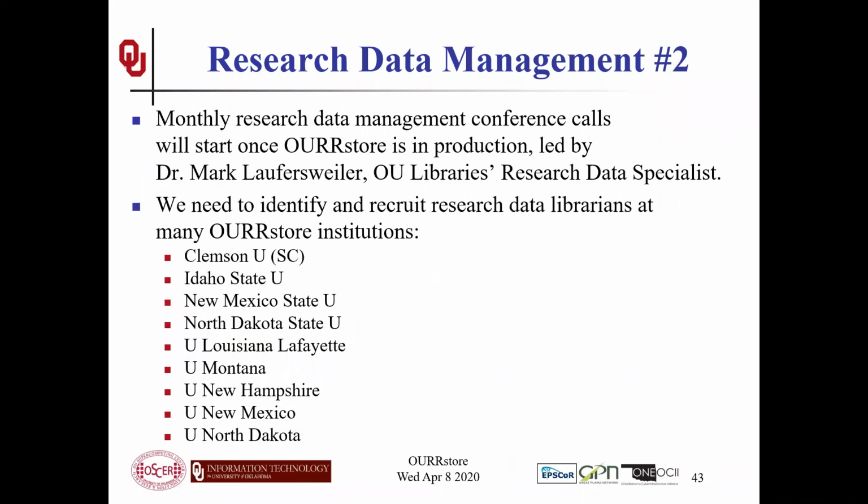And that means Mark Laufersweiler, who's on the call, is going to be starting up conference calls once we're in production, starting up conference calls among the participating research data librarians, and also recruiting new research data librarians at the institutions we don't yet have them at.